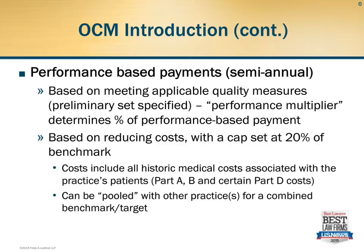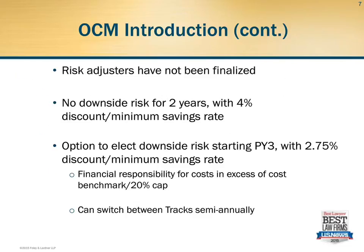And the cost benchmark is derived from all of the services which have historically been provided by that provider, or really associated with the particular beneficiaries that are attributed to the provider, to the oncologist, including all their Part A, Part B, and if the beneficiary participates in Part D for covered drug costs, as well as the Part D costs. So that will begin to develop the benchmark. It will be risk adjusted, geographic adjusted. The adjustment factors have not been fully worked out yet.